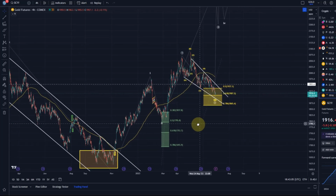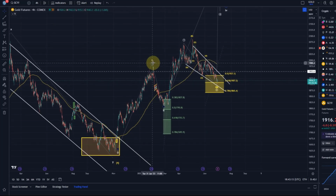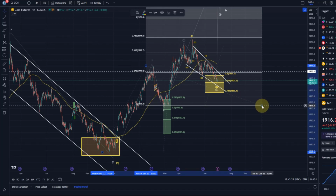However, I still remain of my view that we completed a larger wave 4 here in November 22. Then we had a wave 1 to the upside and a wave 2 to the downside, and this is a lower degree 1-2 setup. The length of the wave 1 is fantastic. If we measure the larger wave 1 and take the Fibonacci extensions, this wave 1 ended between the 61.8 Fib extension and the 78.6. That's perfect. That's what we want to see for a high probability wave 1.